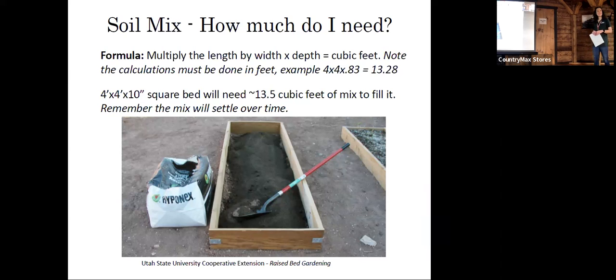Always remember, it doesn't matter if you're a master gardener, no garden will ever turn out the way you intended it to. So diversify. Plant more than one thing. Don't just plant tomatoes and find out your tomatoes fail, and then you just really don't want to garden again. It's a disaster. Plant some squash, plant some radishes. I'm terrible with carrots.